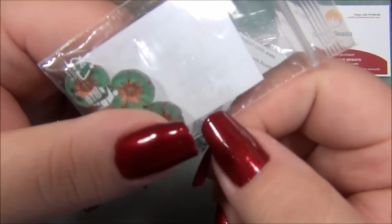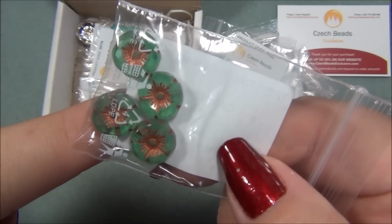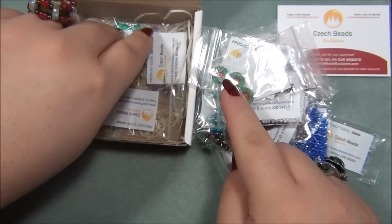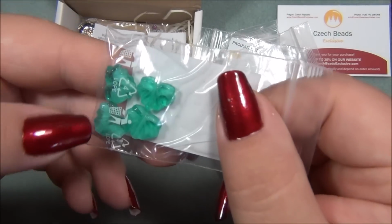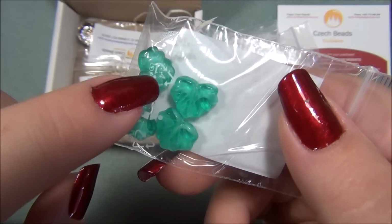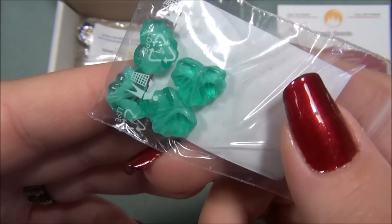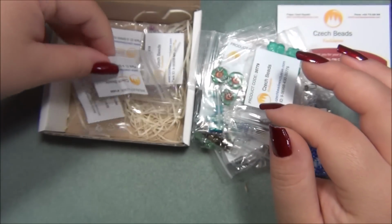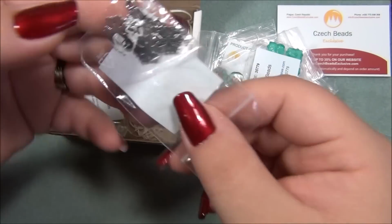Ooh, the Hawaiian hibiscus flowers. Those are so pretty. Those beads are so expensive. Especially the huge ones. They're like the size of a quarter. Here are some leaf beads. I actually have a bunch of these in my stash, but I don't have that color. They're really pretty. Here are some more charms. Snowflakes. They're so cute.